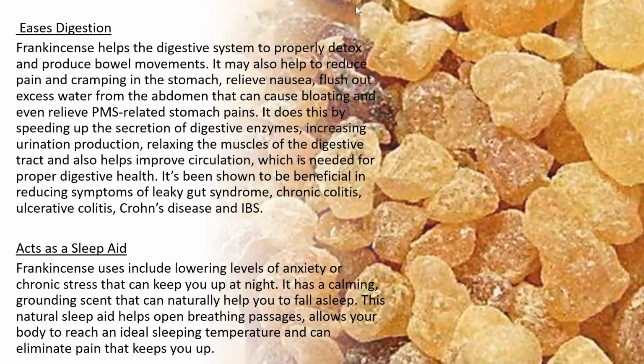We've already talked about mouth health. We've talked about our skin. We've talked about our brain. Now we're going to digestion, but it does not stop there. That's why frankincense, you literally can have class after class after class just talking about this oil called frankincense.